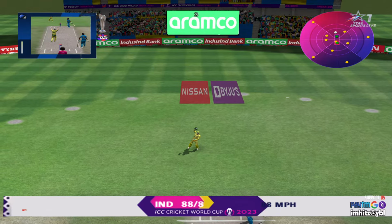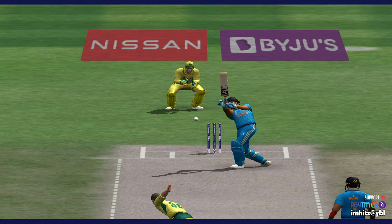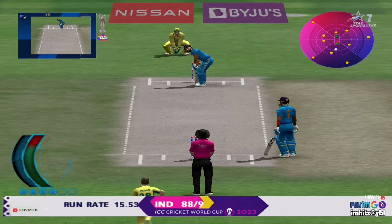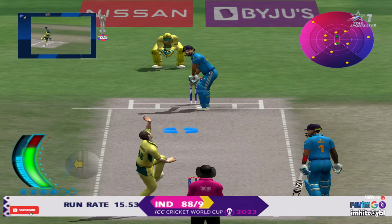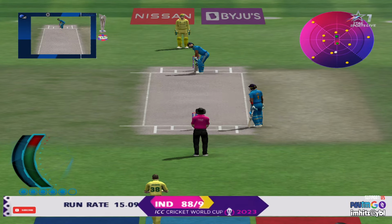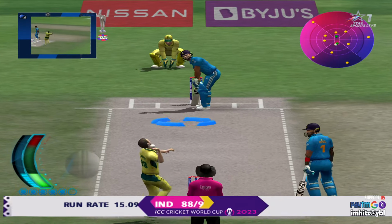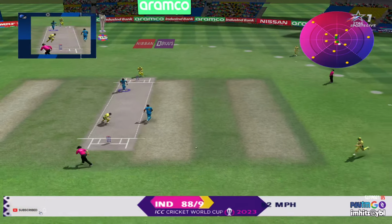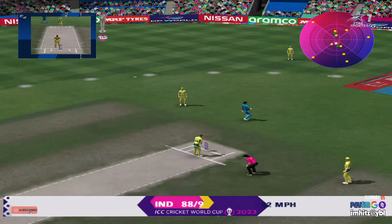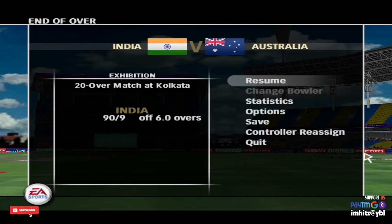Got him, yes, he's out. Lovely catch, he's got a great pair of hands. Let's take a look at that in slow motion. The next batsman is Mohammed. Mohammed waiting at the striker's end. Fielded by the man at long on. They've turned that into two, that's good running.